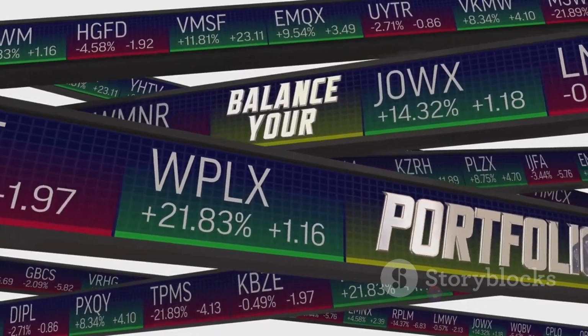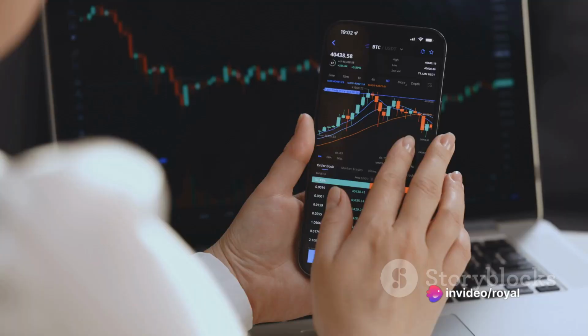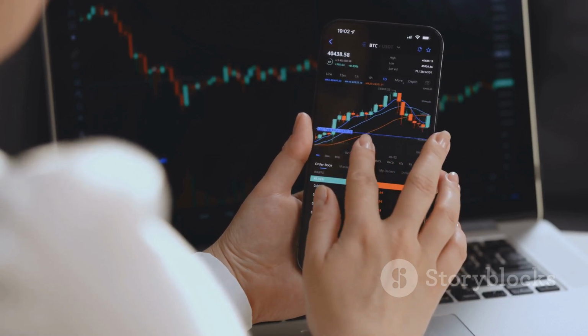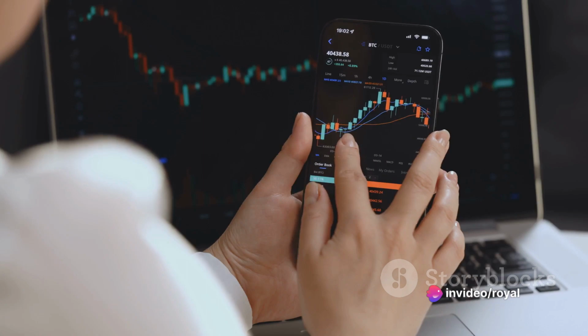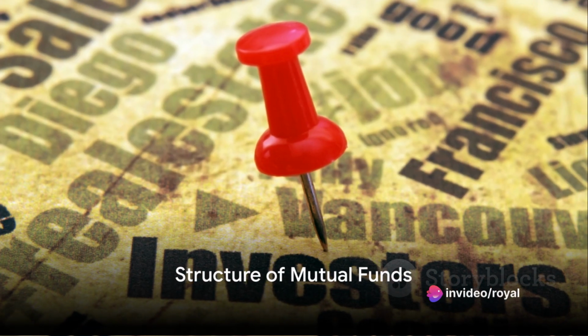This collection of varied assets that the fund holds is called a portfolio. And when you put your money into a mutual fund, you're essentially buying shares, or units of ownership, in this portfolio. So, in a nutshell, a mutual fund is a collective investment scheme that allows you to invest in a diversified portfolio. Now, let's delve into the structure of a mutual fund.